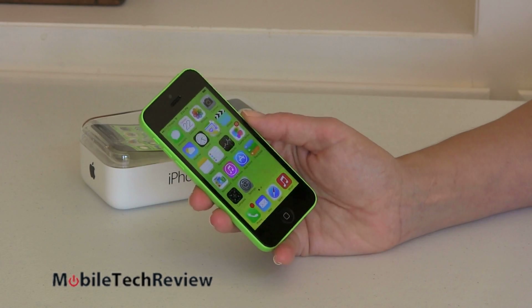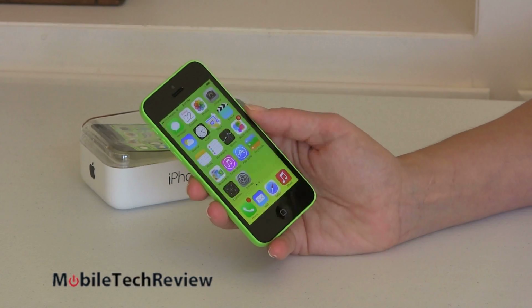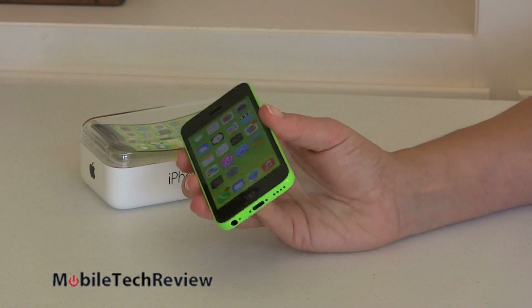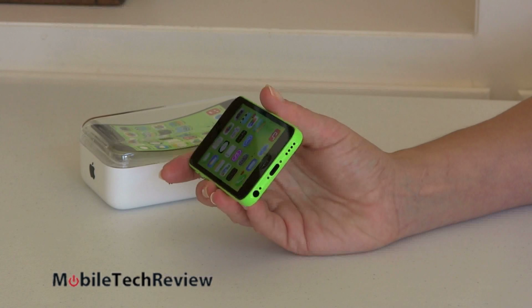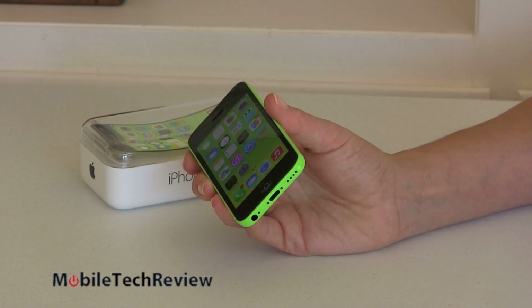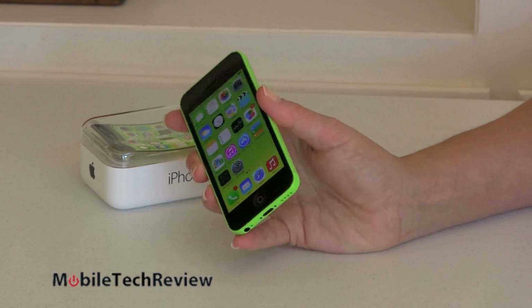Is it competitive with Android phones? Same thing I said with the iPhone 5S. A lot of it has to do with your preference for the experience, the ecosystem. Do you love your iPhone? Do you love iTunes? Is that what you want more of? Have you not been comfortable with Android when you've given it a try? If so, then this is the phone for you.